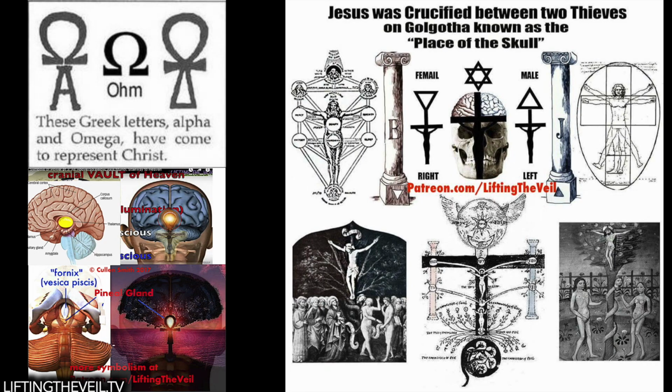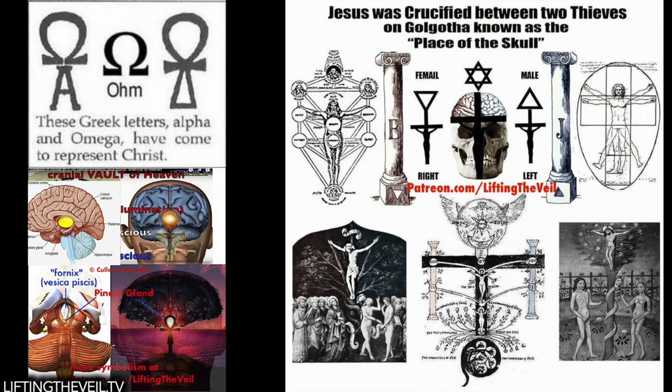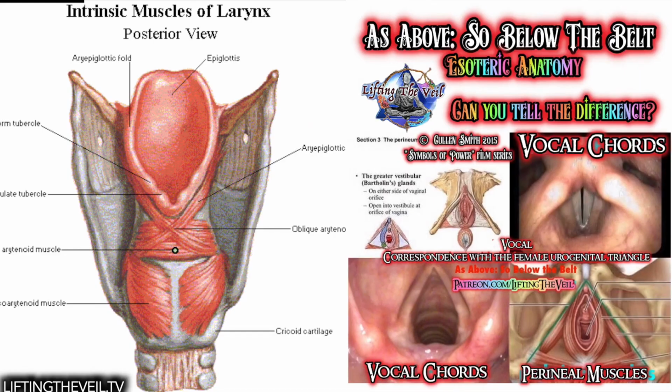It is the portal of consciousness, representing that light, the light bulb of consciousness, the central channel, the Sushumna, which travels up the cosmic axis into the Enlightenment. And this is why the golden egg geometry of the sacred mandorla, Ankh, or the Ru, the gateway, represents again the vaginal passageway, which is the so below the belt correspondence to its direct counterpart above the belt, which is the second mouth or gateway.